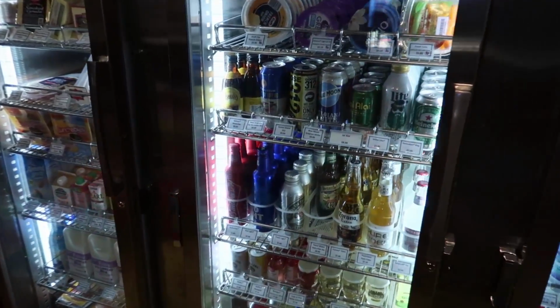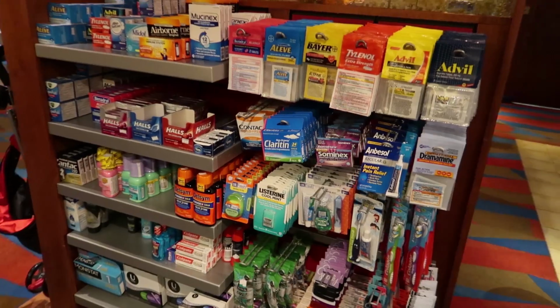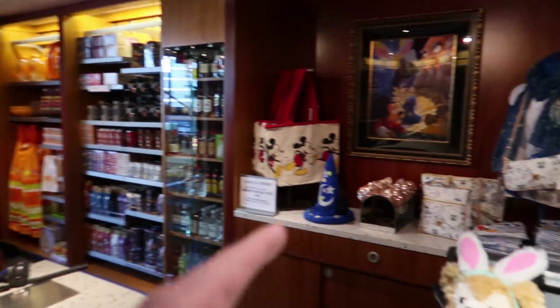Pretty good selection of beer over here. Some milk and some bacon and eggs. Any sort of toiletries that you may have forgotten. Toothbrushes, Advils and stuff like that. They have cigars back behind the counter here, and they've got liquors, more rose gold ears.